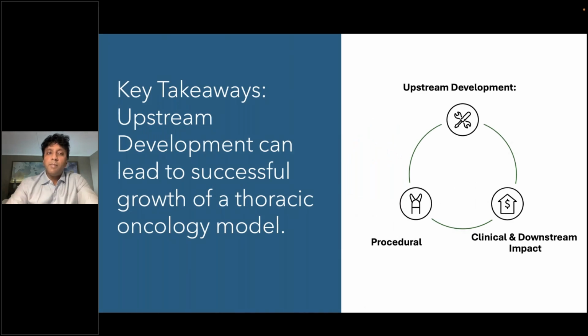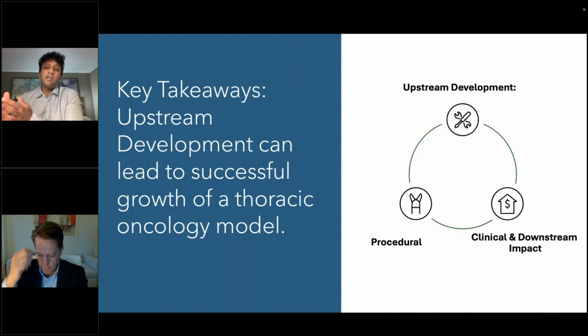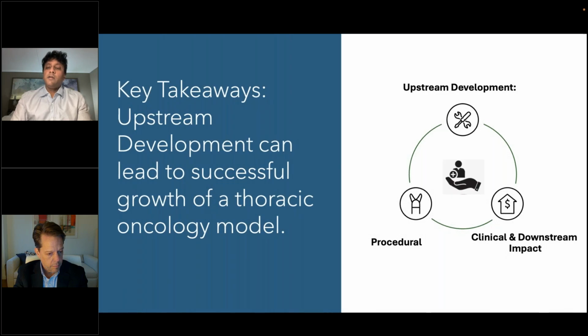So the 3 pillars, just to take it back to the beginning of the talk, 3 key takeaways. You should obviously develop your upstream program. That means incidental pulmonary nodule programs, CT screening programs, and multidisciplinary lung tumor conference. Those are mandatory. But start to take a look at these new models involving computer vision AI and large language models for generative AI to help with reports. They can not only read chest x-rays and CT scans, but also analyze and help those navigators push those patients through. And then, of course, you want to have a procedural program that's going to benefit everyone, and clinical and downstream impact is going to be mandatory for these types of programs. And in the center of these 3 pillars is the patient, and that's what we're bringing it to.